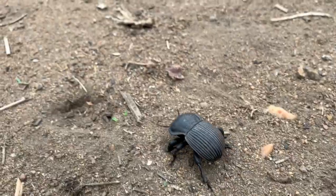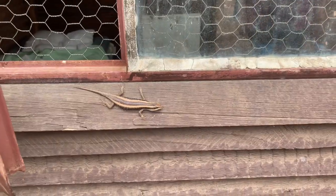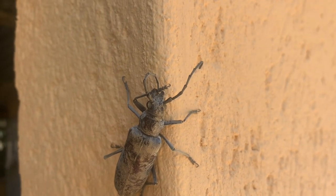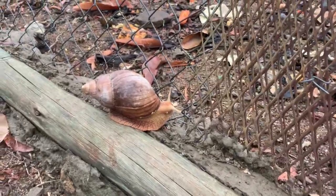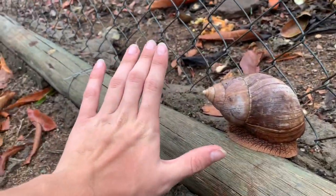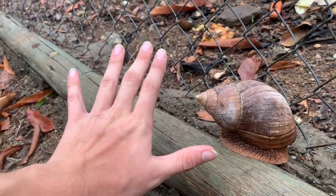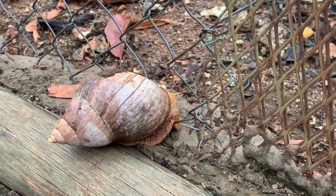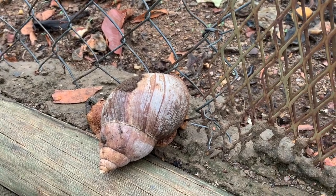We thought we'd show you some of the cool creatures that we share this space with. This is a giant African snail. Here's my hand for comparison. That is a big snail. This poor girl's gonna get stuck. Can't fit. Buddy, you can't fit your shell through there.